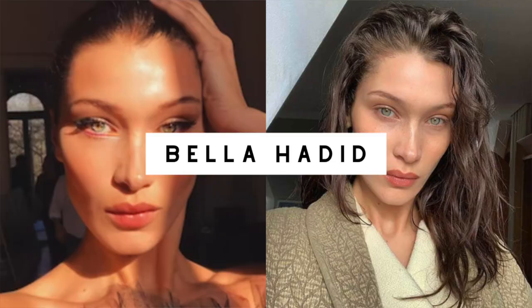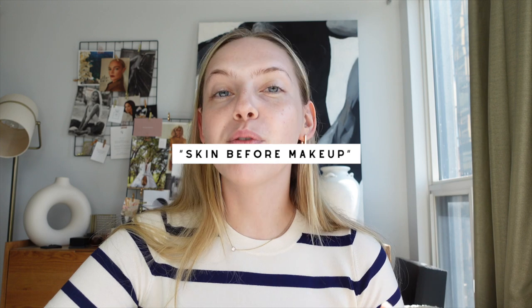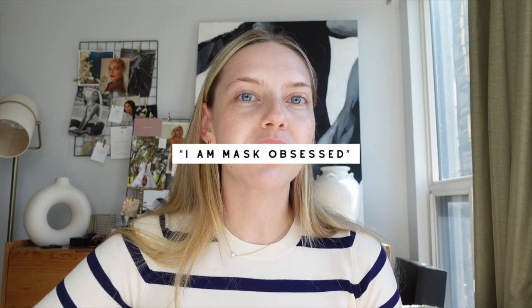Next, we have Bella Hadid. Bella Hadid has a very similar skin type to Hailey Bieber and myself. She does tend to lean more dry, and so she really emphasizes hydration and hydrating products for glowing complexion. Similar to Hailey Bieber, her skincare philosophy, taught to her by her mother Yolanda, was skin before makeup. She also loves facial masks.